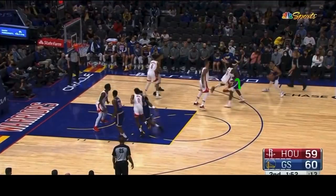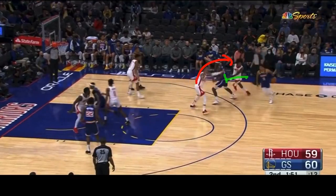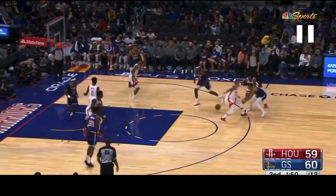Not bad. Poole is open for a split second, but his defender is going to bust hard around the screen to contest this. Because the defender went around the screen this way, Poole's just going to run around the screen the other way. And that is going to draw Theus up to the level of the screen to try to show and recover or just plain old trap Poole. So Poole has drawn two men to him.